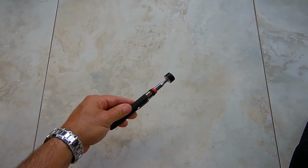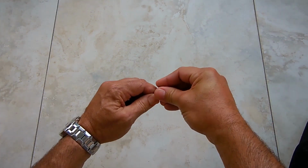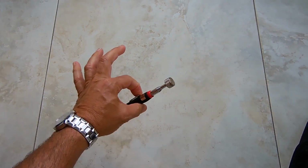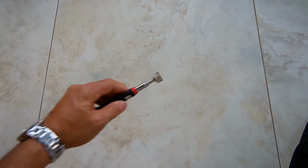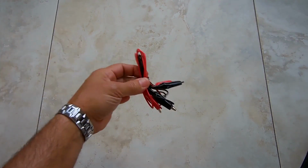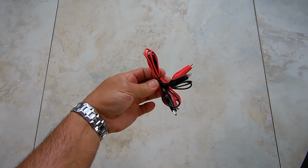Magnetic pickup tool. Working on your engine, and then something falls down, a bolt, you'll be able to pick it back up. Telescopic, very handy to have. Along with the digital multimeter, you might have to bypass a harness or test a relay, so have some jumper wires handy as well.